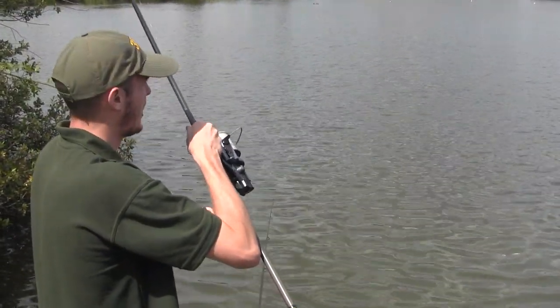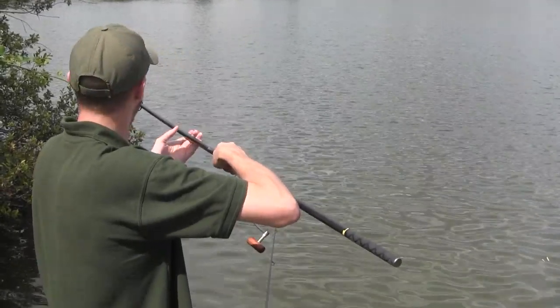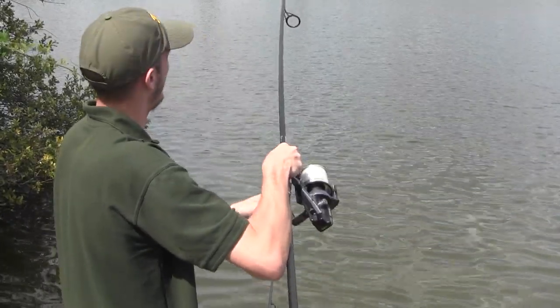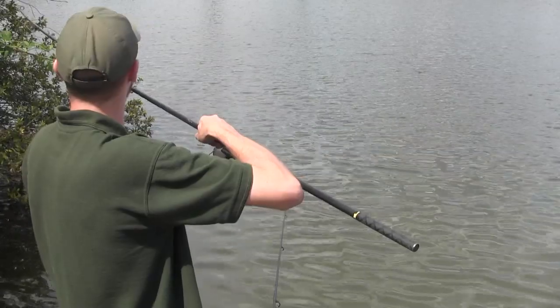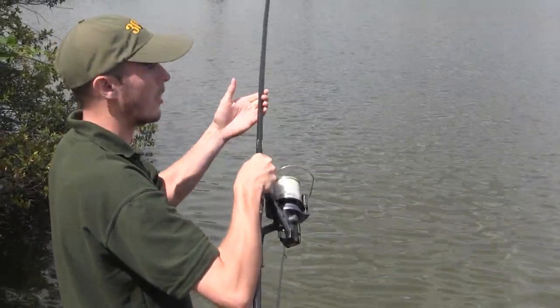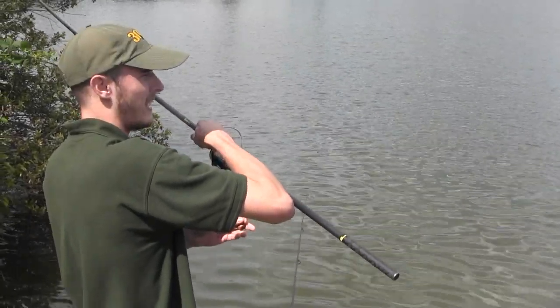Well, there we are, double black and yellow ziggies again. They just seem to be working really well for me at the moment. It's been fishing really tough on here. I know a lot of fish haven't been coming out, and this hasn't taken too long. It's probably been out there for about half an hour, just over where the fish have been showing. A little breeze coming across now, and I think that's just helped them get on the feed.